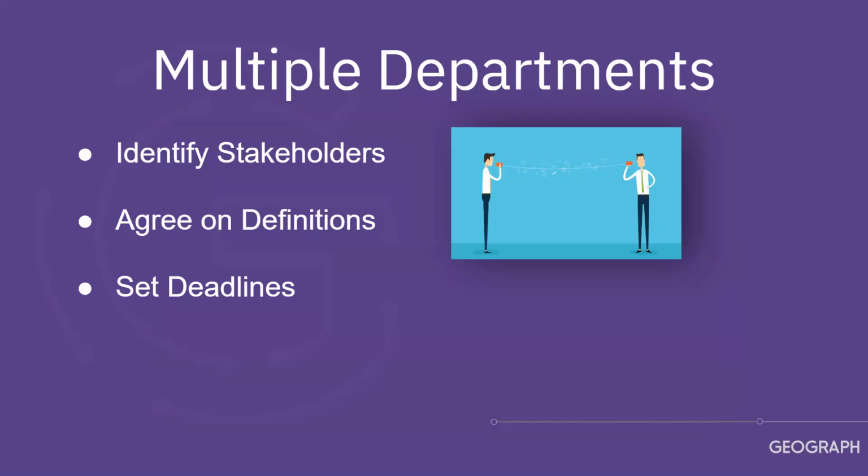First off, we're going to identify all project stakeholders who will be involved in the preparation of data for FCC Form 477 filings. Some examples of stakeholders might be subject matter experts from IT or your GIS department. It could be marketing, regulatory, legal, engineering, possibly the provisioning departments. So that's going to be first. Identify all of the project stakeholders.